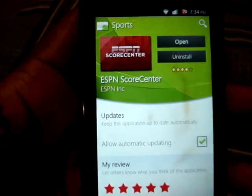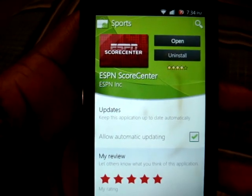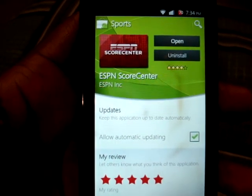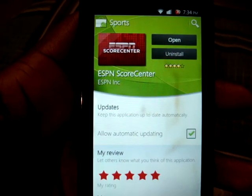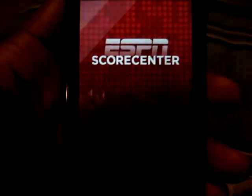Mr. Capital 483, and today I'm going to do a review on the ESPN SportCenter app. Now, there are a few SportCenter apps that provide scores, but this happens to be one of my favorite ones because it also provides information as well. So let's get into the app.